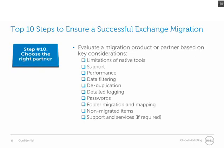So step 10, choose the right migration partner. I think it's very important to make sure that you choose somebody that's very competent, somebody that has a lot of experience in the migration field, somebody that's seen basically everything out there over the last few years as far as a legacy migration goes or a consolidation goes, and make sure that you have somebody that has a good tool on their side that helps you migrate your data over and does it in a repeatable way that's had much success in the past.